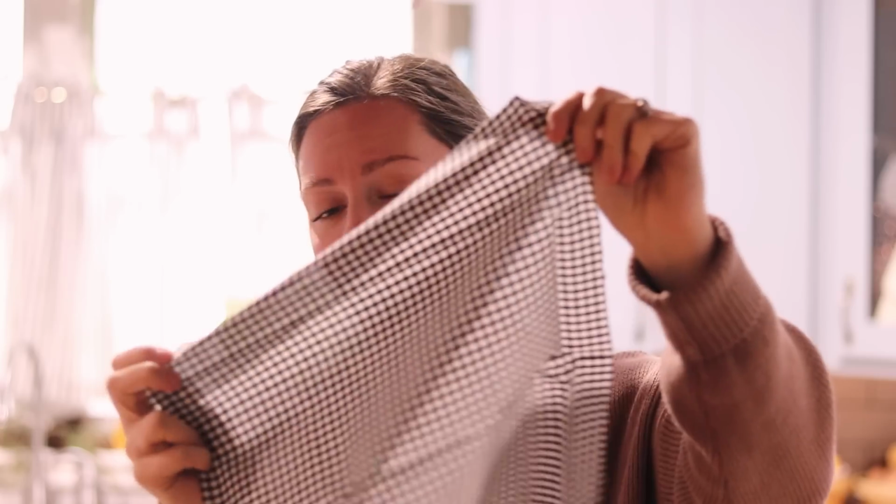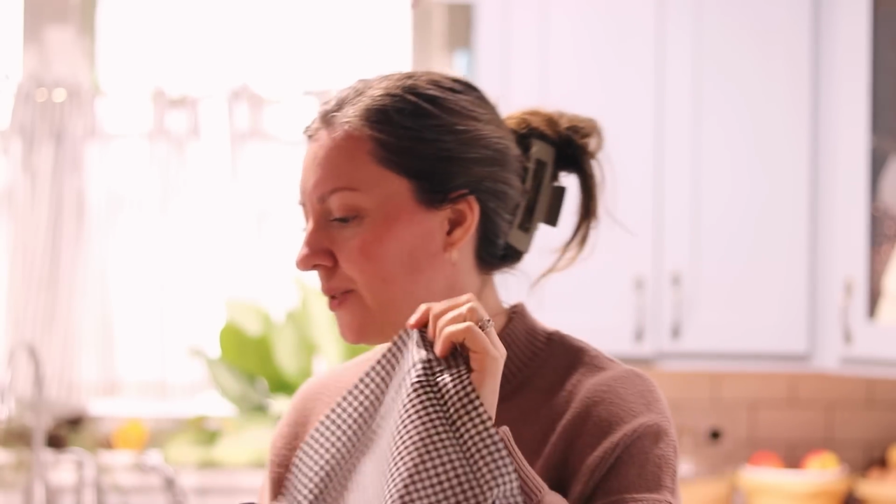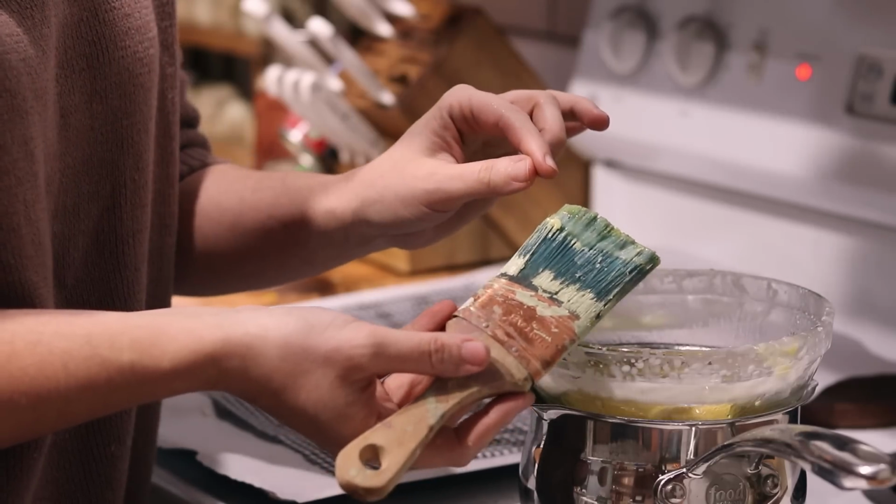I've got a whole bunch of different kinds here. I am using cotton today, and size is totally up to you. I have some different size squares here. If you would want to use any of these wraps for like a 9 by 13, then you'll have to cut for that size, but do keep in mind, whatever size you cut will need to fit on your cookie sheet. You will need a paintbrush now.